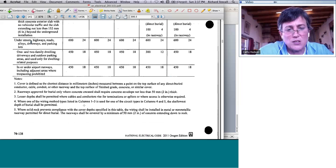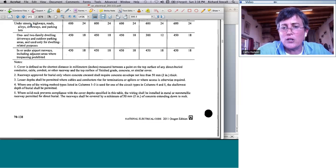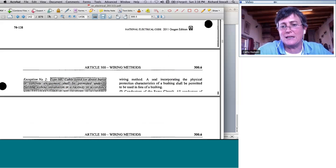But where one of the wiring methods listed in columns 1-3 is used for one of the circuit types in columns 4-5, the shallowest depth of burial shall be permitted. And where solid rock prevents compliance with the cover depth specified in the table, the wiring shall be installed in the metal or non-metallic raceway permitted for direct burial. The raceway shall be covered by a minimum of 2 inches of concrete extending down to the rock. So there's that, which is also talked about in Mike's book.